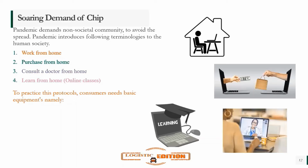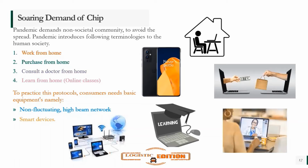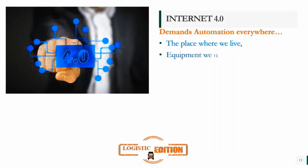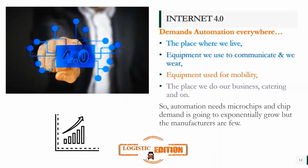To practice these protocols, consumers need basic equipment, namely non-fluctuating, high-beam network, smart devices. Internet 4.0 demands automation everywhere. The place where we live, equipment we use to communicate and we wear, equipment used for mobility, the place we do our business, catering and on. So, automation needs microchips and chip demand is going to exponentially grow, but the manufacturers are few.